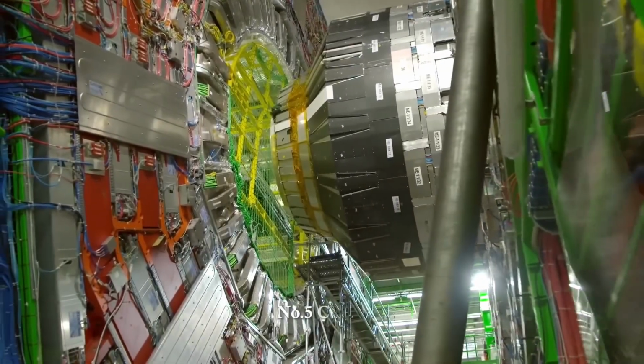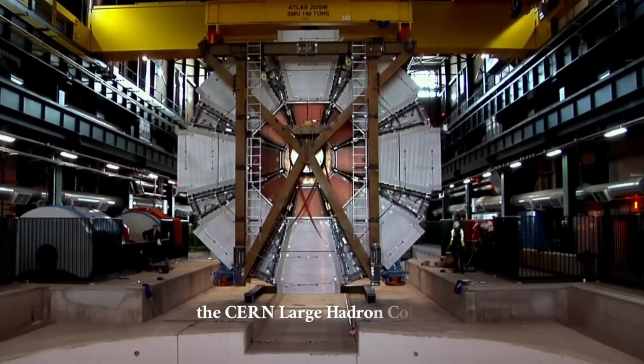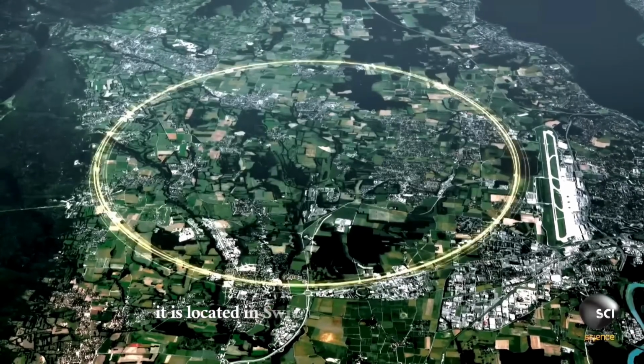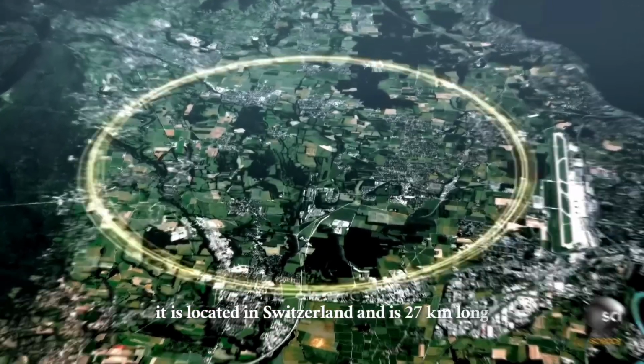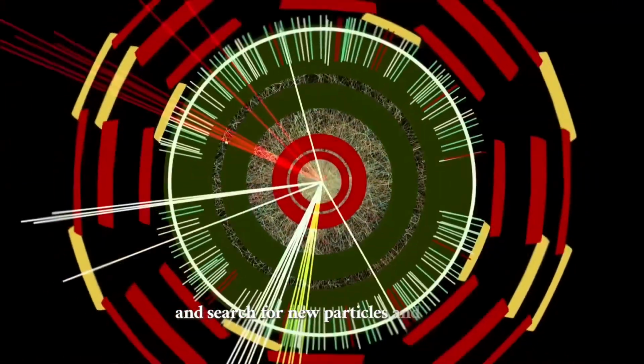Number 5. CERN, the Large Hadron Collider. The CERN Large Hadron Collider is the most powerful and largest particle accelerator in the world. It is located in Switzerland and is 27 kilometers long. The collider is used to study the smallest particles in the universe and search for new particles and forces.